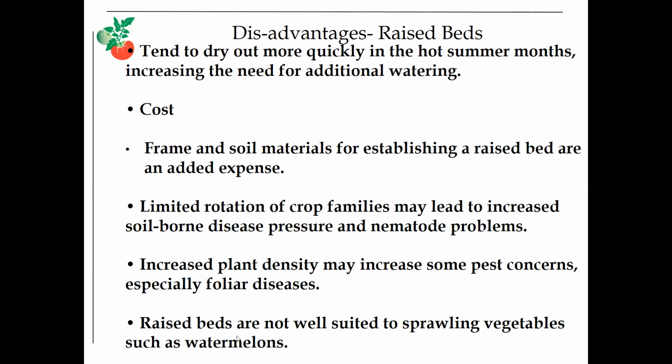The other disadvantage is that they're not great for sprawling vegetables, like winter squash or watermelons or cantaloupes or things like that. They don't do super well in a raised bed. I mean, they'll grow well, but they tend to use a lot of your space. So if you are going to put them in a raised bed, consider maybe putting them on a trellis or something like that. And Sherry is going to share some really great pictures and fun ideas for getting you growing vertically towards the end of the presentation.